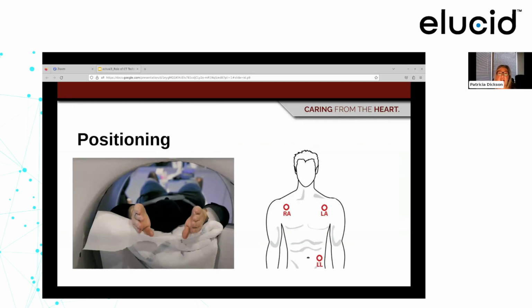When positioning the patient, first and foremost, ensure comfort. Pillows under their knees, blankets, have them bring their arms over their head and move the patient in and out of the gantry to make sure that their elbows won't hit the machine. This step allows the technologist to observe if the patient is tensing their chest muscles, which would then cause artifact on the ECG. And on the topic of the ECG, it's important to shave any patients that need to be and place the leads with their arms over their head to ensure the ECG pads are adhering appropriately while the patient is in the position for the scan.